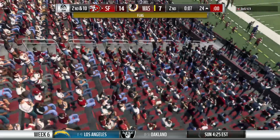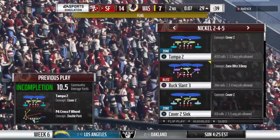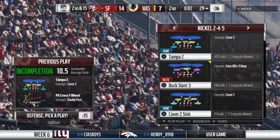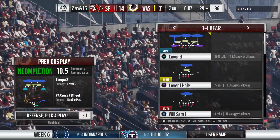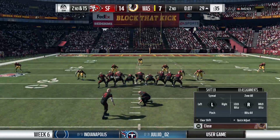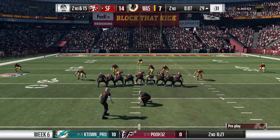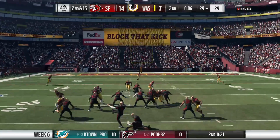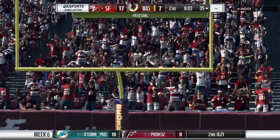And they're out of timeouts, remember, so this is going to have to be a delay. And that'll set them back 5. So on 2nd down, the field goal unit is on here as they try to get 3 before half. From the left hash, this from 46. And this one is right down the middle.